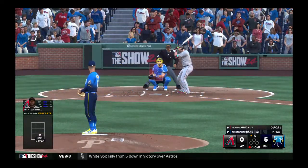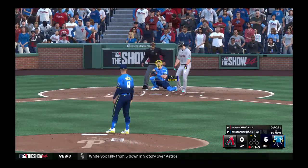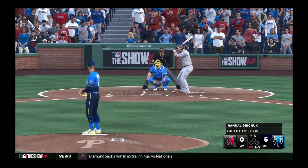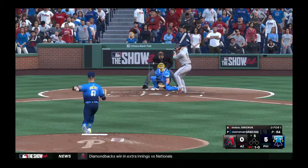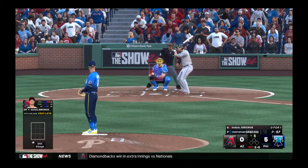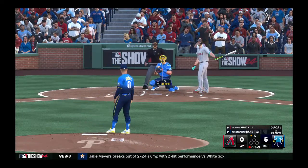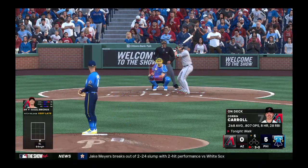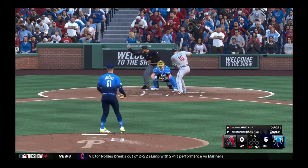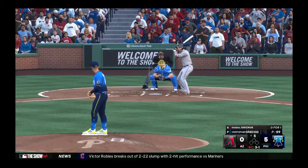Now it's the DH, Randall Grichuk. And that's off the inside edge. And that is ball 1. And another ball. You know, from an outfielder's perspective, that right center field power alley can be tough to play, but the odd angles in left center field aren't much easier. Definitely an interesting layout. Kicks and deals. And that's a strike. The Phils leading by 5, and we're at the top of the 5th.